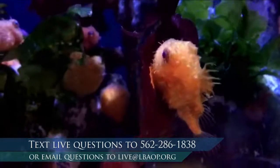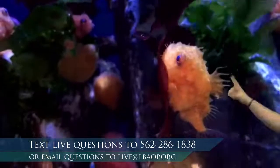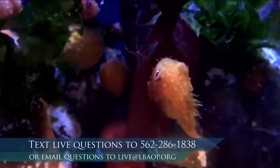Let's see if we can count. So I see one here, 2 here, 3. Maybe another one back here. I think these are sponges in their exhibit. There's too many to count. We can't tell. They're moving all over the place.